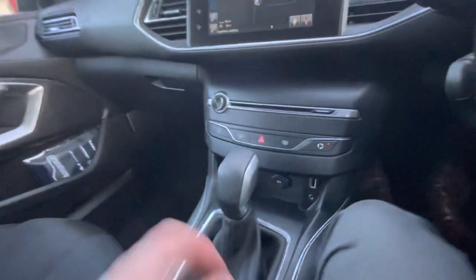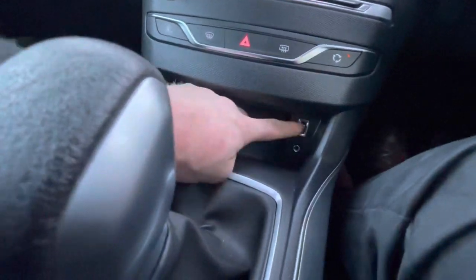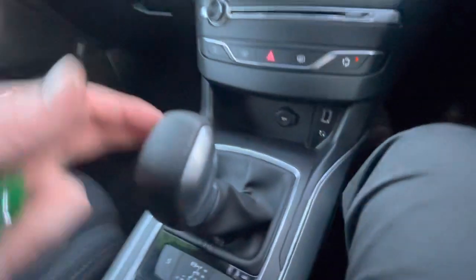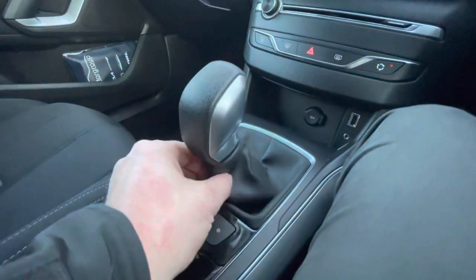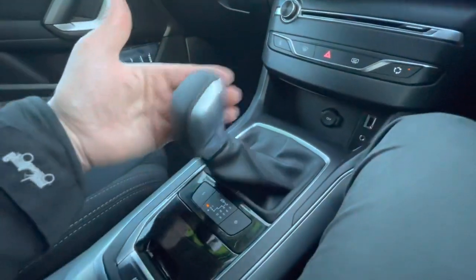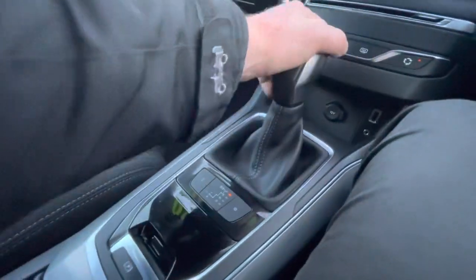Coming down through in here, you've got storage underneath here with a 12-volt power socket. You've got your USB plug and AUX. Plenty of room down here for your phone. And one of the great things is it's a really nice short shift, full leather through the top here, and very soft boot through the side. One of the other things is it is a Tiptronic, so you can use it as a manual if you choose to. Really good if you're going to overtake.